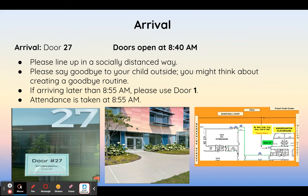There are some occasions where you might be late, and that's completely okay. But if you are arriving later than 8:55 a.m., you cannot use door 27 because the school day has already begun. If arriving after 8:55 a.m., please go to door 1, which is the front entrance of the school. That is on Cambridge Street. So that is if you arrive late, which is after 8:55 a.m. And we say that because attendance is actually taken at 8:55 a.m. Annie and I are already putting it into the computer and sending it to the office. So that is arrival.